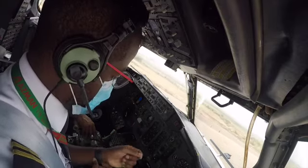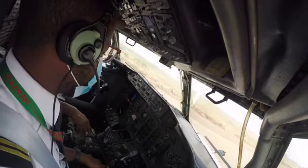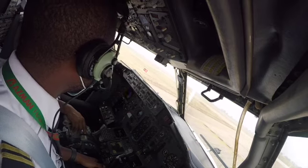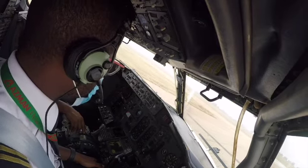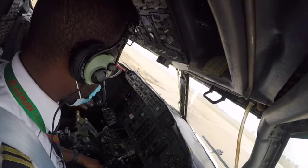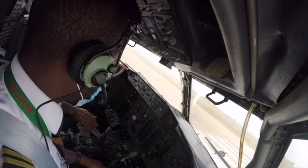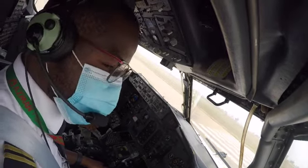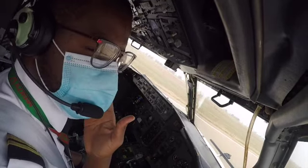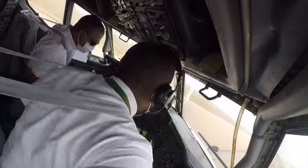Today I'm the pilot flying for this leg, so the captain is going to be my pilot monitoring. In essence, he's the first officer, and I'm going to be the captain, if that's how you understand it. So I'll be the one flying the leg into Kano. He'll monitor my actions and I will be controlling the aircraft. So he advances the thrust levers to 40%, so that once we're aligned and ready to go, we just hit the button. Once he gives me the controls, I'll press the button and it's go time. Enjoy.